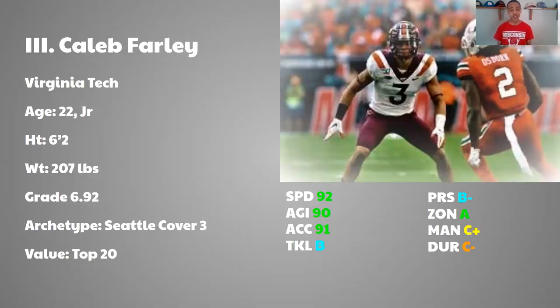He is not. He is a zone hawk, a beast in zone coverage. I don't see the man traits as much. But again, with him, he's just really injured a lot, and that's really concerning. Before I did an in-depth analysis on him, he was fighting for my number one corner spot, right?